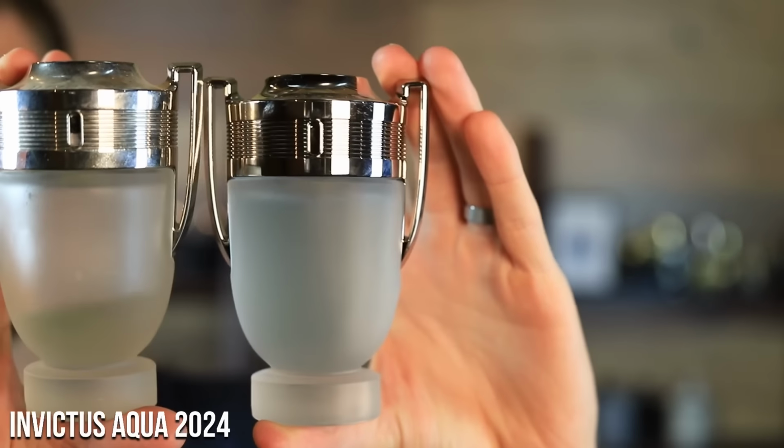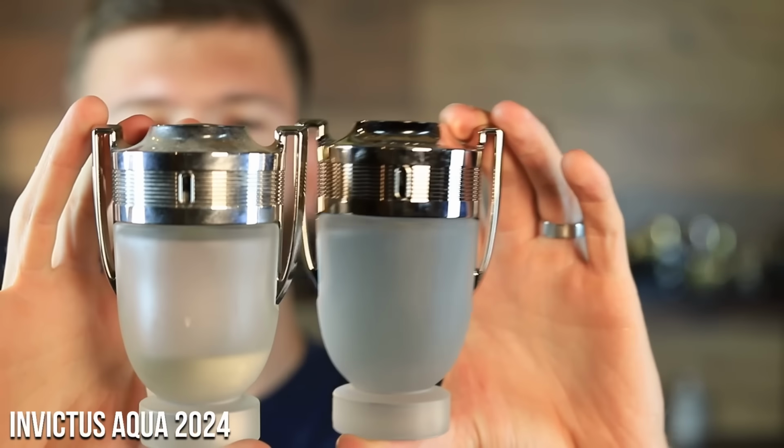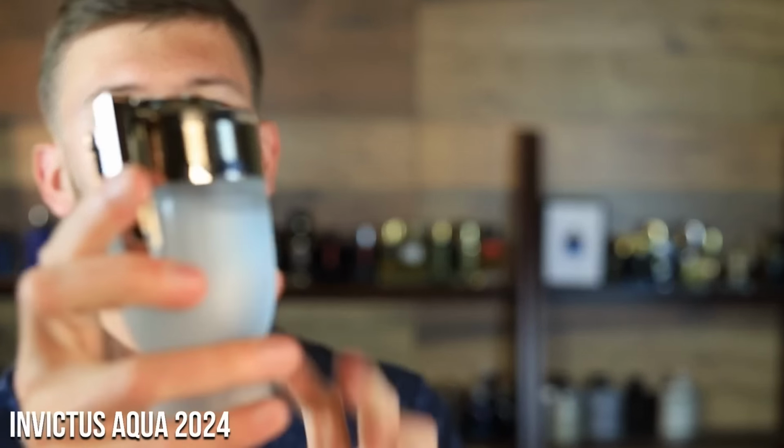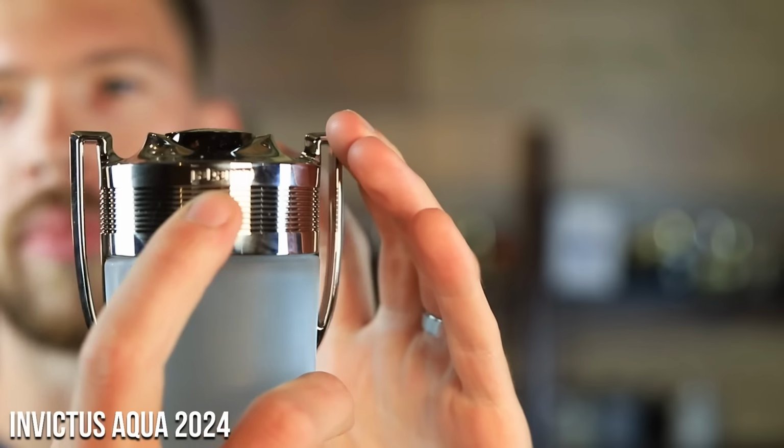Keep in mind, this is 2016, this is 2024. So legitimately in terms of age, this is much older. The chrome is gonna be a little bit more faded, right? It's an older bottle, okay? I don't polish these or anything, so they're gonna get a little bit worse for wear, but those are the main differences. Of course, on the new 2024, it says Rabanne instead of Paco Rabanne.